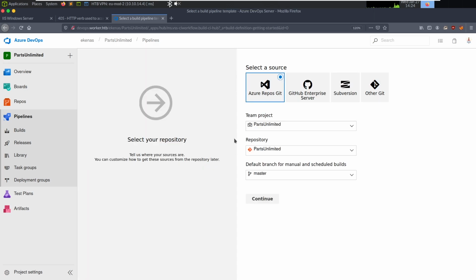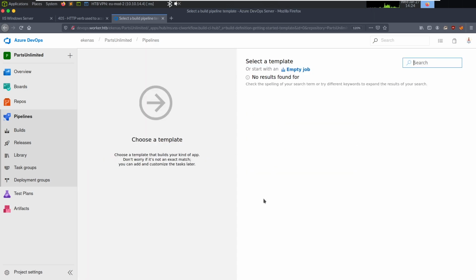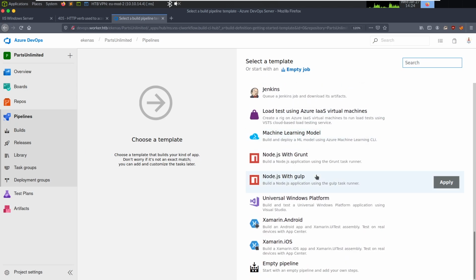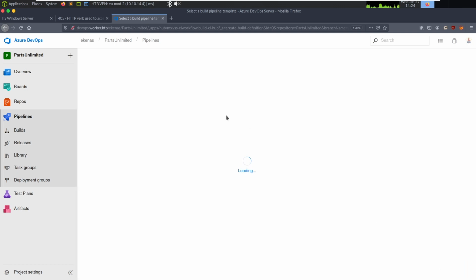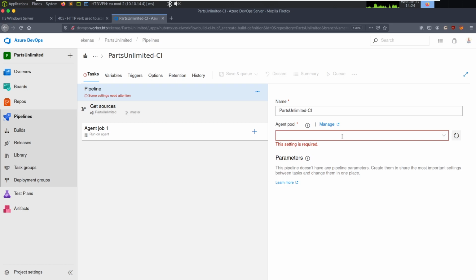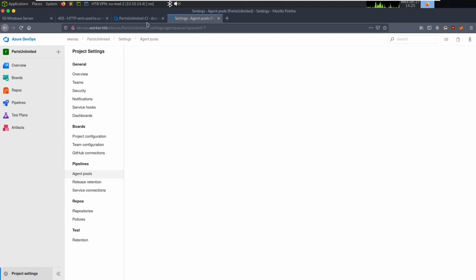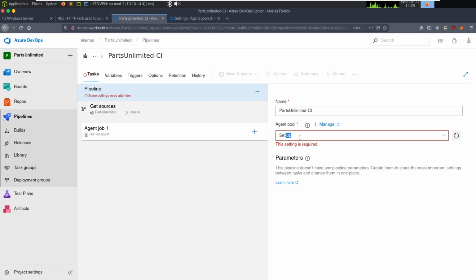So we click this build, and then let's see. This looks fine in Azure Repos Git. If we scroll all the way down, it lets us build with an empty pipeline. So let's just do empty. Agent pool. I'm going to click on manage to see what this is. We can try putting one like we did before, and it's not auto-populating with us. If we look at this, we have one agent pool, which is Setup. So I'm going to do Setup.